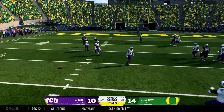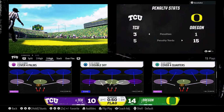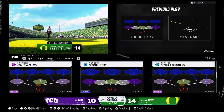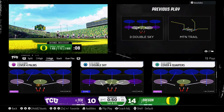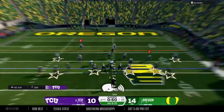The pass is incomplete. A lot of contact on the play, and here comes a late flag. And the head coach will decide to accept the penalty and take the yardage. Offense on the move now as that penalty gives them a fresh set of downs.